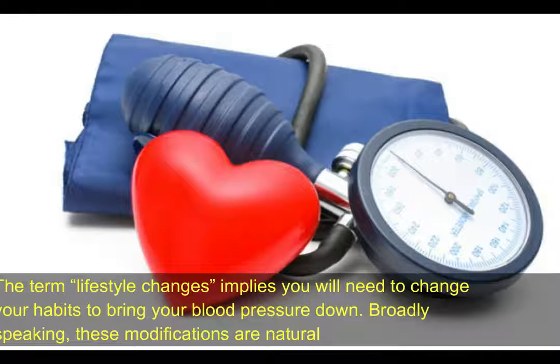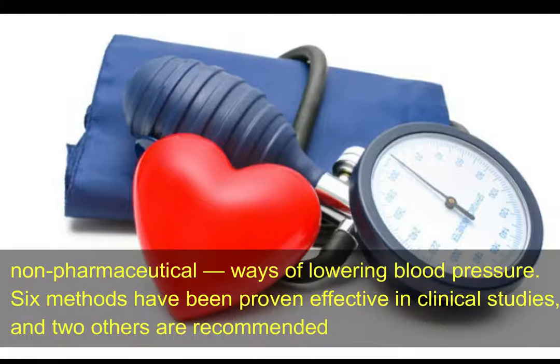The term lifestyle changes implies you will need to change your habits to bring your blood pressure down. Broadly speaking, these modifications are natural, non-pharmaceutical ways of lowering blood pressure. 6 methods have been proven effective in clinical studies, and 2 others are recommended.